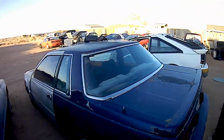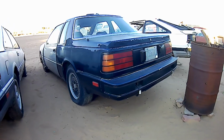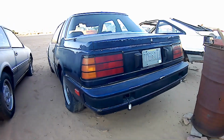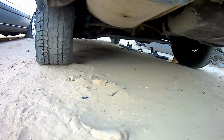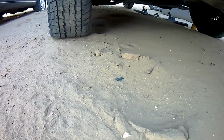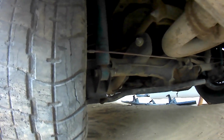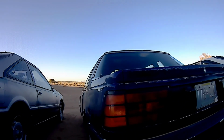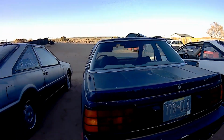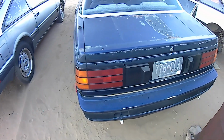The next one here's a 1984 coupe. We'll take a look here at the back, so you can see. You don't see coupes too often in the S12 version. Interesting thing about the early year coupes, they have a solid rear axle, so we'll take a look under here. Excuse my camera work, but you can kind of see that here. They only did the solid rears for the first couple months of production. Then it's more of an independent rear.